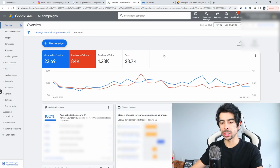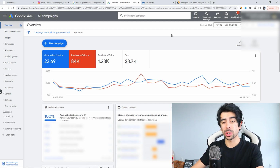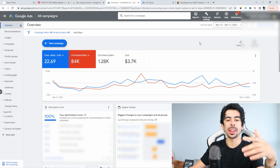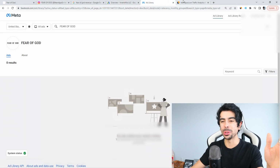As you see, for example, with this client that we're working with, in the last 30 days, we've only spent about 4K and have brought in nearly 100K in monthly revenue. So 84K, that's a 22x return on ad spend. You don't see that anywhere else, to be honest with you, but Google. But it makes Google even more powerful whenever you're funneling in some other paid traffic from other media sources like Meta and TikTok, as I just mentioned.